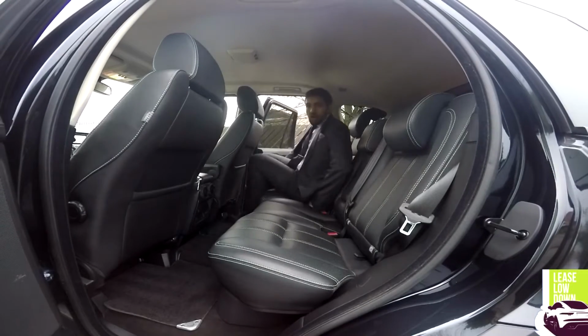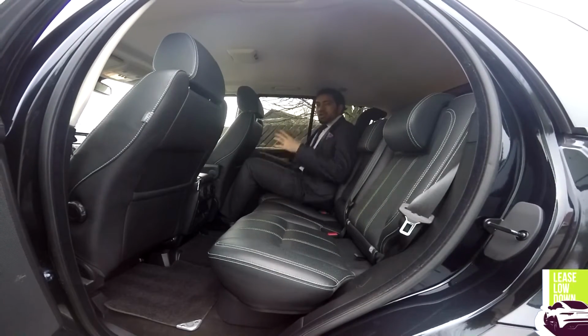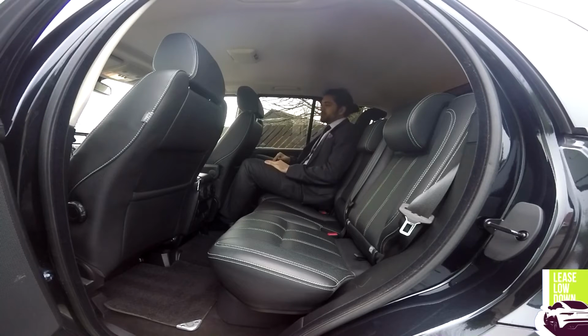Another great thing about this car is the spaciousness. Now obviously it's an SUV, so it's not going to be small, but even still I'm 6 foot, and with the front seat pushed back into my driving position, there is still plenty of room in the rear and I am more than comfortable. I won't get too bored either with these massive windows giving a panoramic view around the whole of the car.